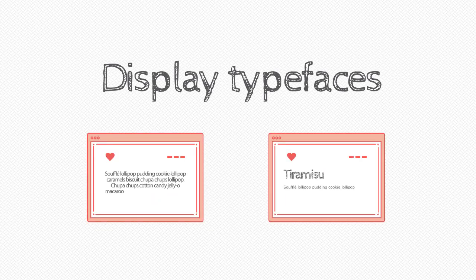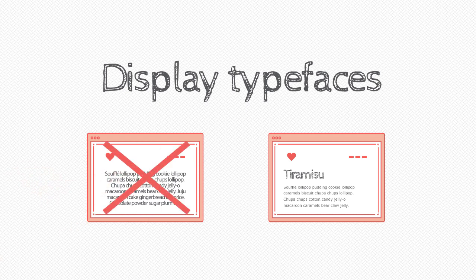Display typefaces have a lot of personality. You know that friend you have who always shows up with the most elaborate, creative outfit for the costume party? That would be your display typeface. Displays are perfect for adding some flair or extra oomph in your design, but they should be used sparingly. I don't know about you, but I wouldn't want to read an entire paragraph set in a graffiti-style typeface. But it sure would catch my eye as a headline.